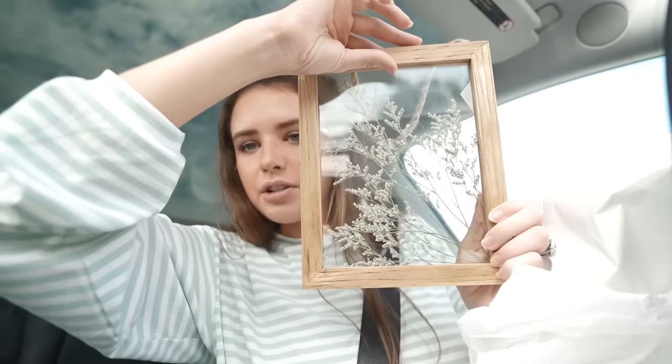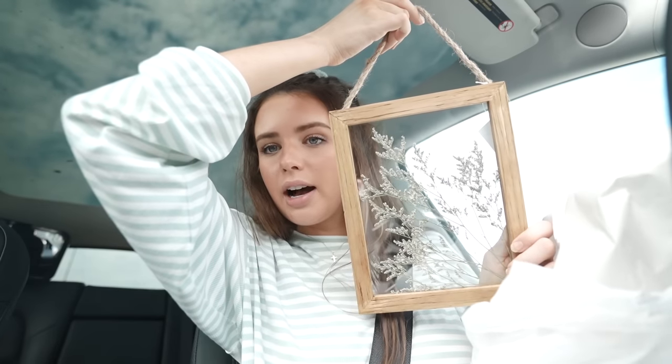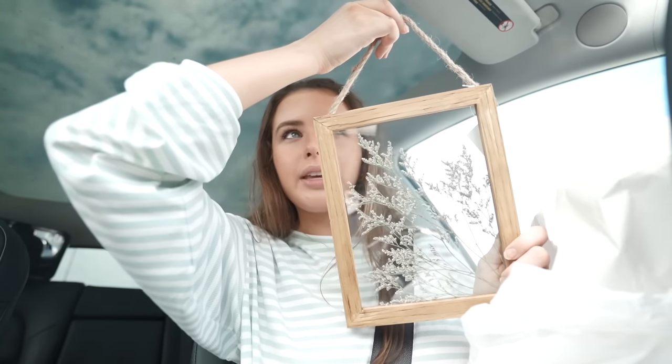I would then have to pay shipping, and probably if I found a nicer one online, it would be more expensive. I think it'll be really cutesy on the door. So I got that. I got two of these. The second one is a different flower, but I thought that would look really pretty hung up somewhere, maybe in Micaiah's room or the guest bedroom.